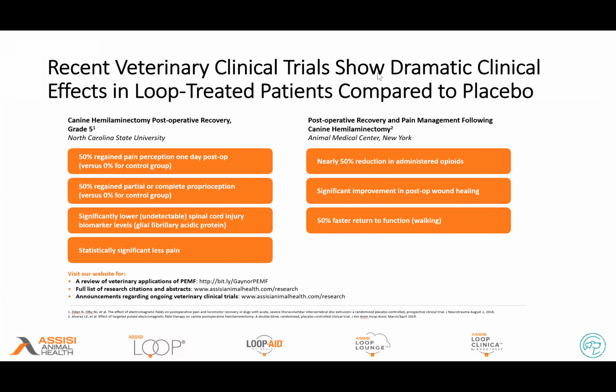And when we look at the studies done, both looking at a hemolaminectomy post-operative recovery, we've got a couple different studies there. Regaining pain perception, regaining proprioception. They have lower biomarker levels and statistically significant less pain. The other study shows a reduction in opioids, an improvement in wound healing, and a faster return to function. In people, when you look at these aspects, they look at cost ratios of how quickly they can get people back to function. This can be an important part of their therapy.